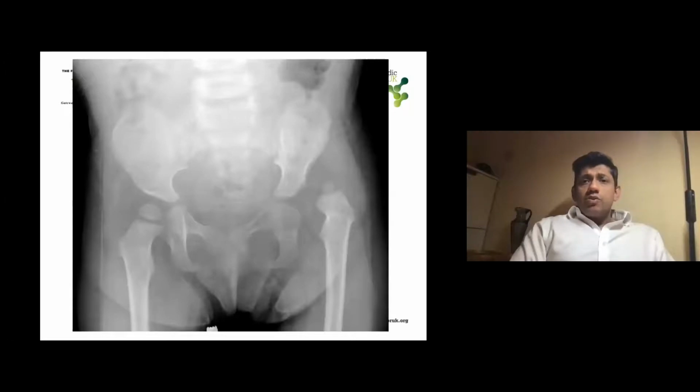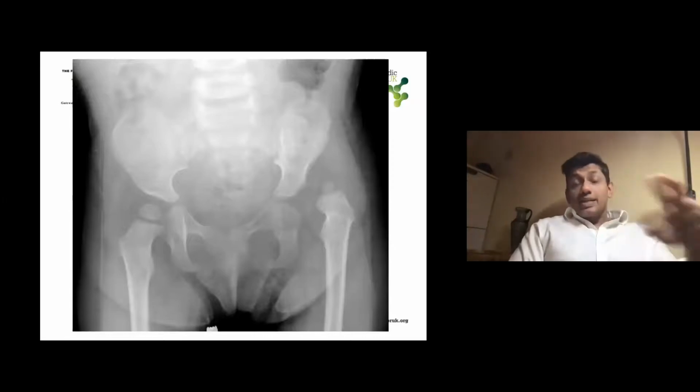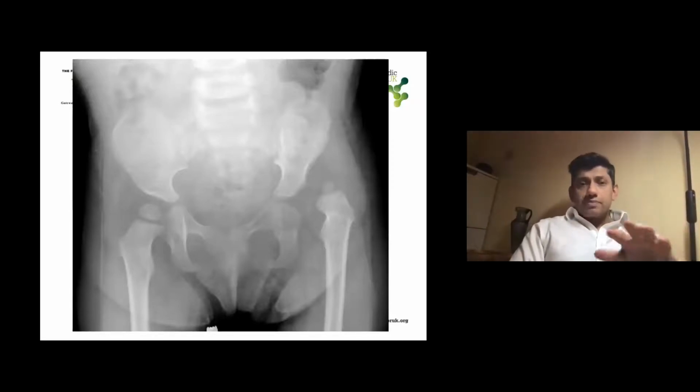Andrew Hughes, why must you wait until 18 months to perform the anterior approach? It's not the anterior approach, actually, it's the Salter. And that's why you need to wait until 18 months.